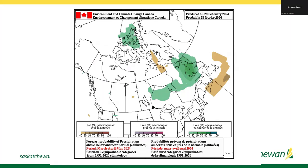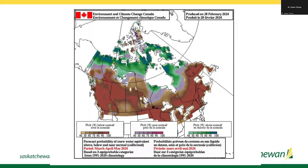One thing that's probably very apparent to everyone in the province right now, this is the snow water equivalent. So that is the water trapped in snow, and this is what we can anticipate for March, April, May. Of course, a lot of the snow has melted in a number of parts of the province already, but this has been a consistent theme over the winter. Of course, we haven't seen a lot of snow in some parts of the province, which can be a little worrisome.